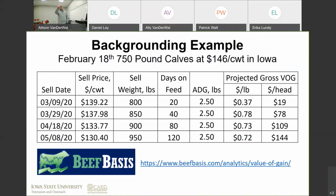If I assume some average daily gain, that gives me these days on feed, and gives me these sell dates right there. If I use the feeder cattle futures price adjusted for a basis, I use beefbasis.com to do these projections, I get these sales prices. And then projecting out the value of gain here at $1 per pound, or $1 per head standpoint, shows that it's not very optimistic as a value proposition for adding 50 pounds.